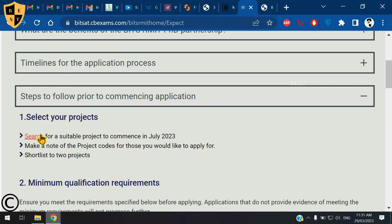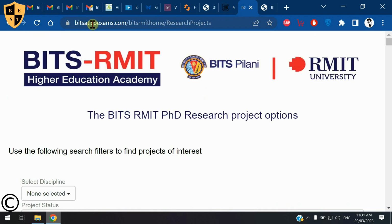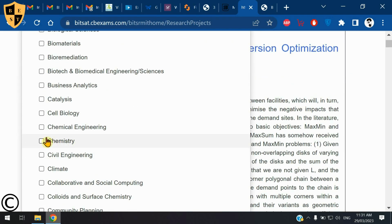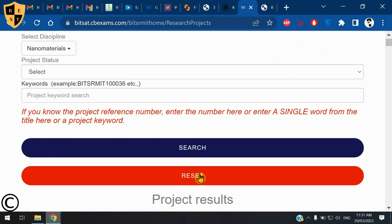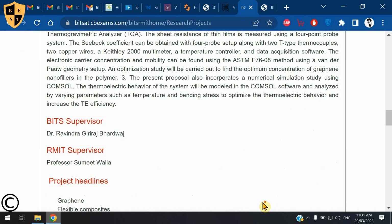Over here, steps to follow prior to commencing the application, click on this search, and it will take you to this page, which is bitsat.cbeexams.com, BITS RMIT home/research projects. In this you can select the disciplines in which you want to apply for the project, right? Let's say I want to apply in nanomaterials, so I will click on nanomaterials, and I can click on this search, and that will give me some projects in which I am interested.